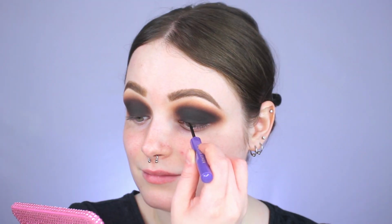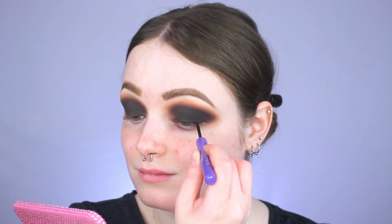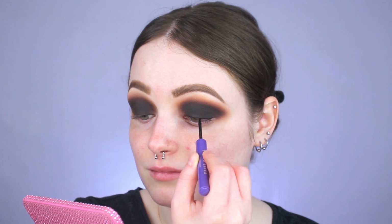So for liquid liner today, I'm just going to use one of my favorites, and that is from ABH. And then for mascara today, I'm just going to use another one of my favorites, and this is Benefit's Bad Gal Bang. I need as much volume as I can get with these stubby lashes. I don't know about you guys, but my lashes are so short and stubby. So I need as much volume as I can get. And then for lashes, I'm going in with these ones from Morphe, in the style Yas Queen. They're super full and super fluttery.